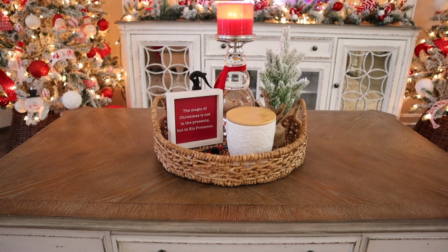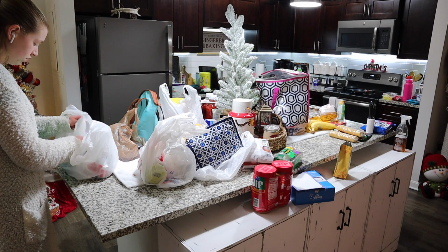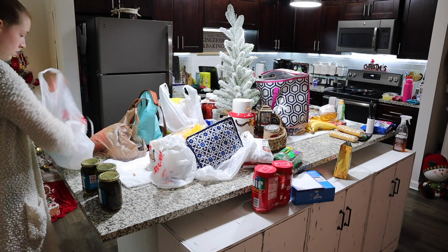But now we're going to go ahead and move on into the kitchen, which was also a disaster on this day. The first thing that I wanted to do was go ahead and clear off the island, get all of this random stuff put away, and then we're going to get started on the cookies.